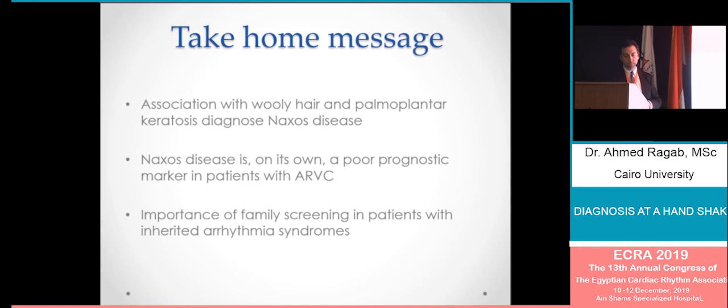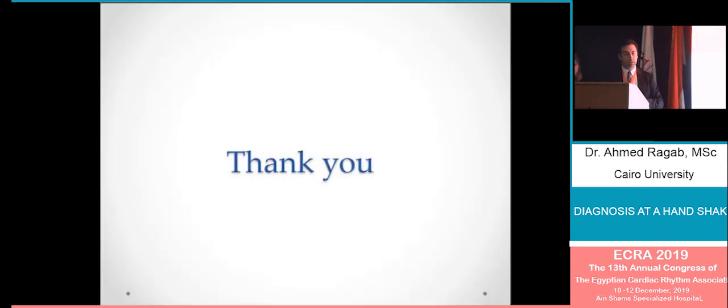So our take-home message: the association of woolly hair and palmoplantar keratosis diagnoses Naxos disease. Naxos disease on its own is a poor prognostic marker for ARVC. Family screening is important in patients with inherited arrhythmia syndromes. Thank you.